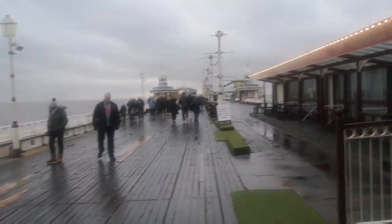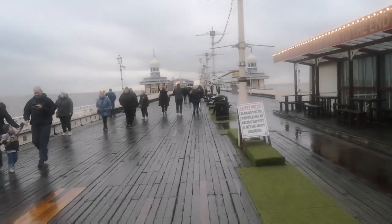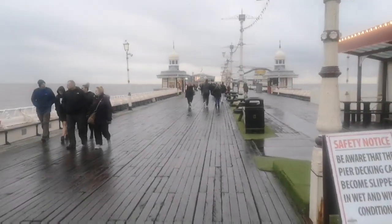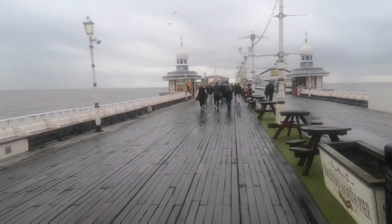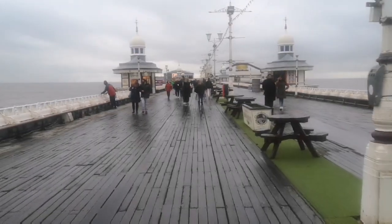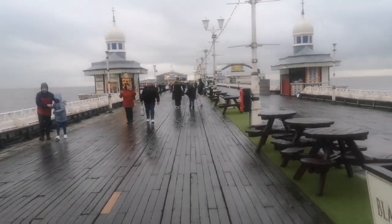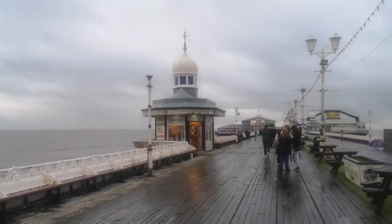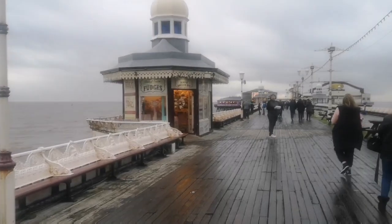Right, we're just walking now along the North Pier. Have a train that comes along here, look. Two seagulls about. Bargain bag, potted cream fudges there on the left hand side.